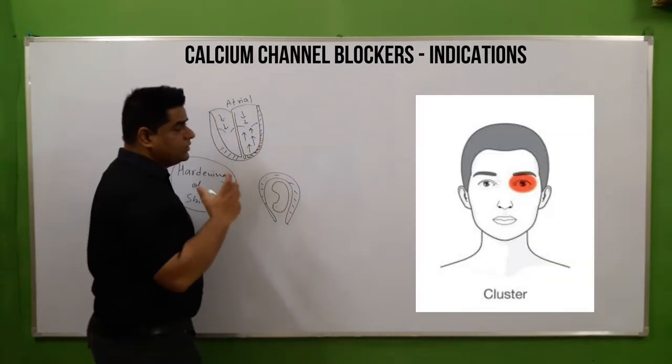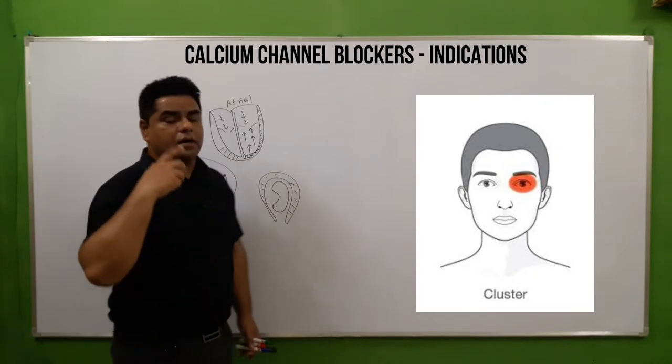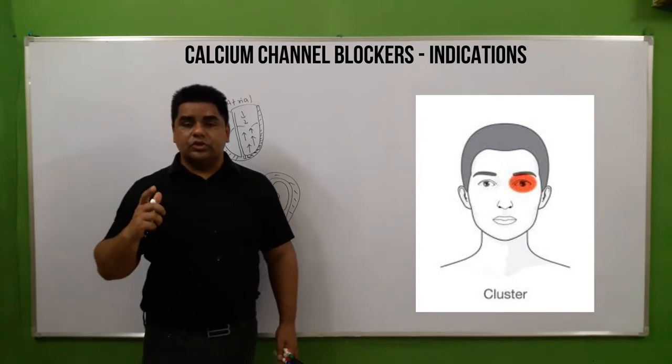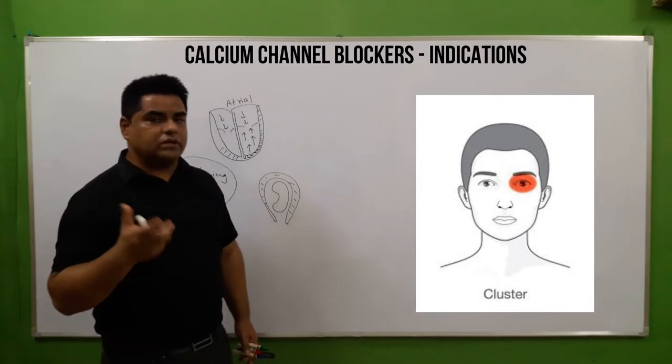Cluster headaches, ladies and gentlemen, we know that cluster headaches often occur behind the eyes. Cluster headaches are also treated by use of CCB, calcium channel blockers.